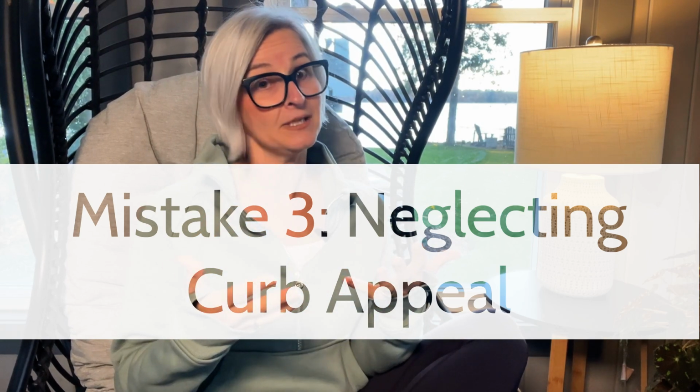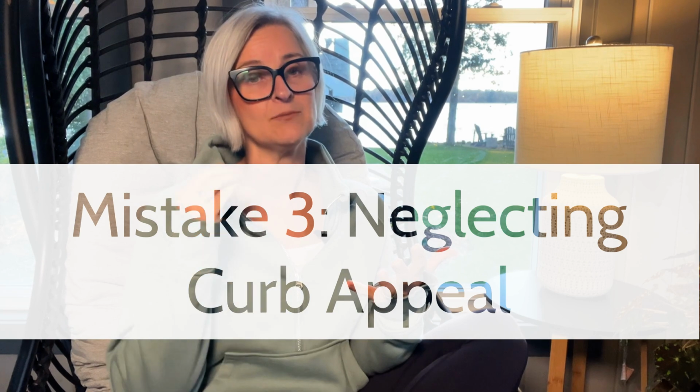Did you know that buyers can decide in just 3 seconds if they're interested in your home? Is your curb appeal turning them off? First impressions are everything. It's said that it only takes 3 seconds for a buyer to form an impression of your house. And since the exterior of your home is the very first thing that a potential buyer is going to see, neglecting curb appeal could stop them from even stepping inside. You want buyers in the driveway, not driving away.